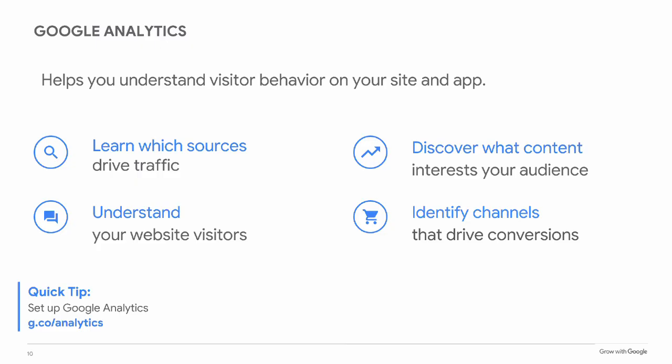Now, here's a few of the audience insights you might get. What's the highest source of web traffic? What content on your website attracts the most visitors? What keeps them on the site longer? What are some key demographics about your site visitors? And then which channels drive most conversions: search results, paid ads, social posts, or e-newsletters?